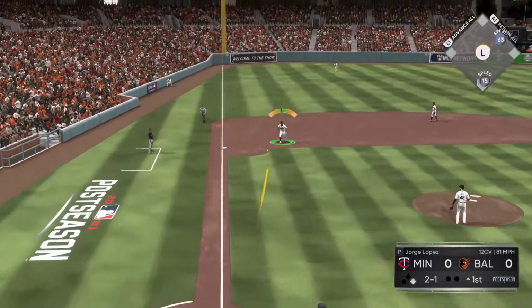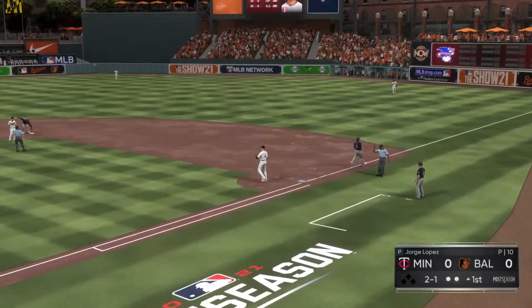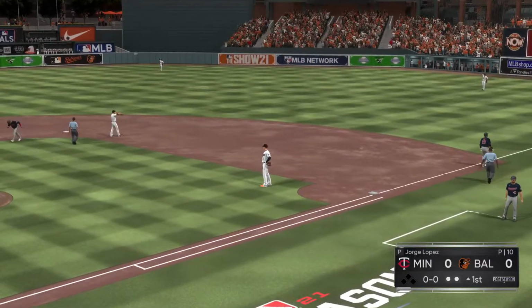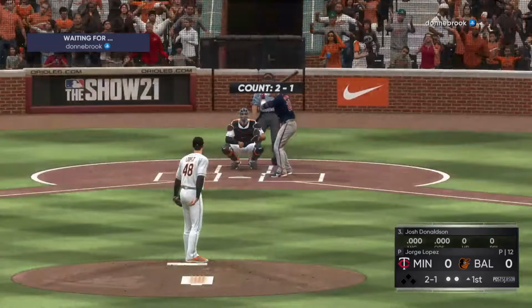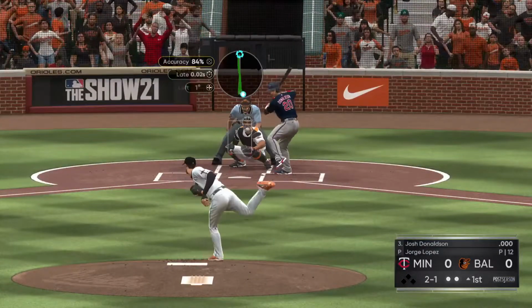Chopped to third. Tough to get to. Reined in. To second for one. Relay to first, and that'll take care of Cruz. It's a double play. Bases are empty here with 2 away. And that brings up the former American League MVP, Josh Donaldson.